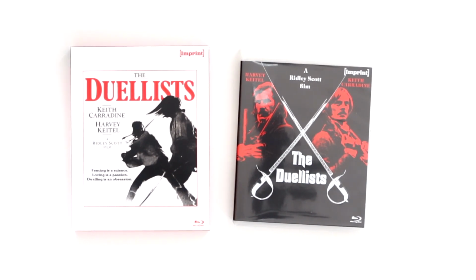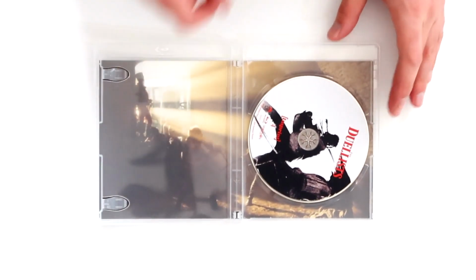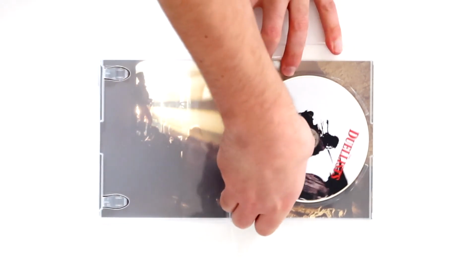Now, I'm not usually a huge fan of this kind of movie. I do like period pieces, but sometimes they can bore me a little bit. This wasn't all that boring, but it was just a movie that I felt really wasn't for me. But that said, it is subjectively a really great film, and people who enjoy these kinds of movies really will enjoy this one. The performances in here are really great. Harvey Keitel especially is fantastic, and the transfer that's been used is really great.